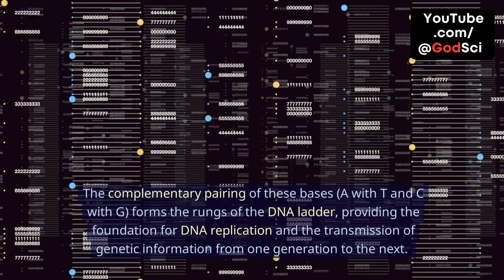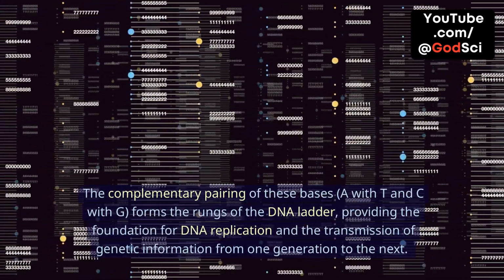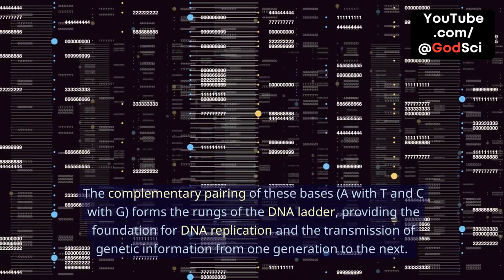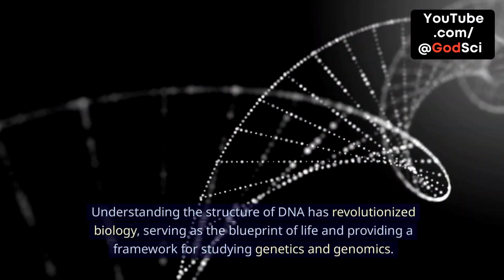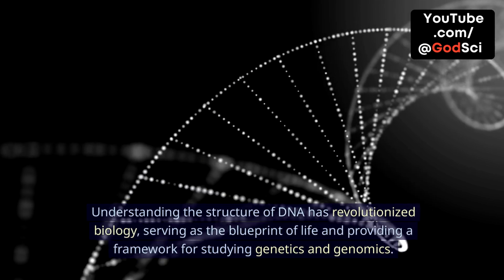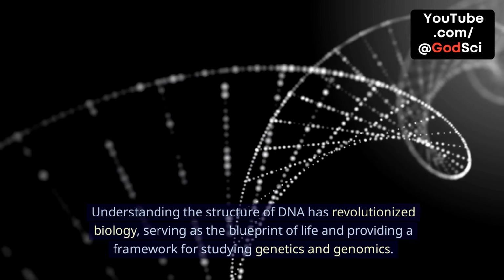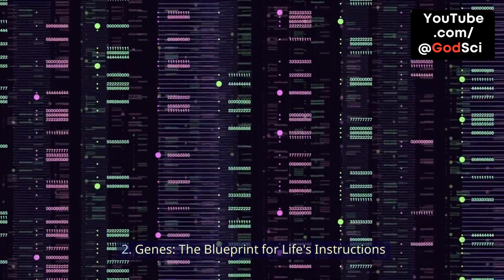The complementary pairing of these bases, A with T and C with G, forms the rungs of the DNA ladder, providing the foundation for DNA replication and the transmission of genetic information from one generation to the next. Understanding the structure of DNA has revolutionized biology, serving as the blueprint of life and providing a framework for studying genetics and genomics. 2. Genes. The blueprint for life's instructions.